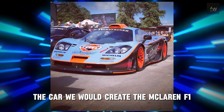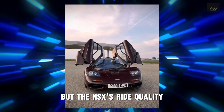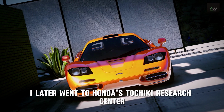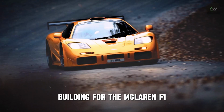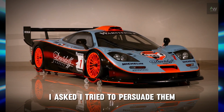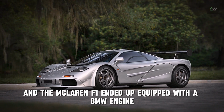Of course, the car we would create, the McLaren F1, needed to be faster than the NSX, but the NSX's ride quality and handling would become our new design target. Being a fan of Honda engines, I later went to Honda's Tochigi Research Center on 2 occasions and requested that they consider building for the McLaren F1 a 4.5-liter V10 or V12. I tried to persuade them, but in the end could not convince them to do it, and the McLaren F1 ended up equipped with a BMW engine.